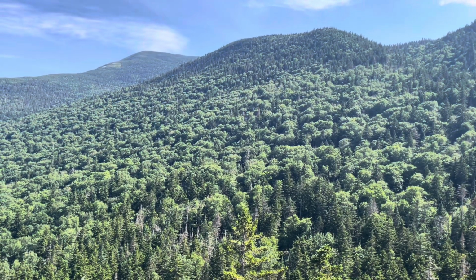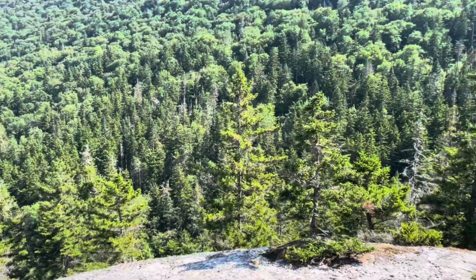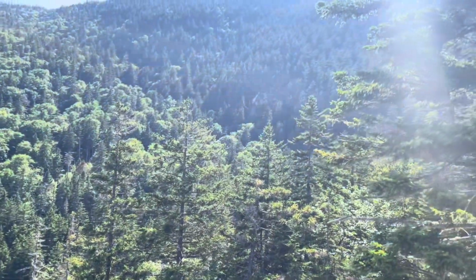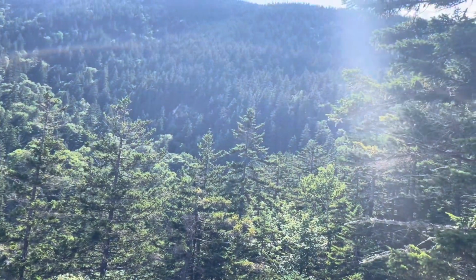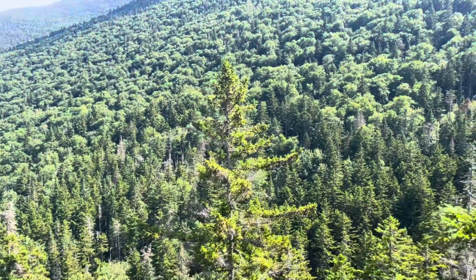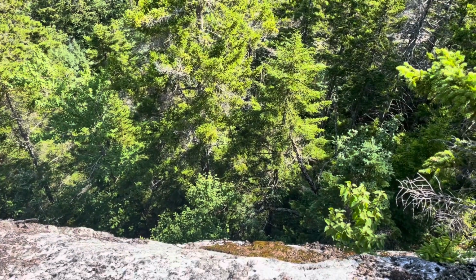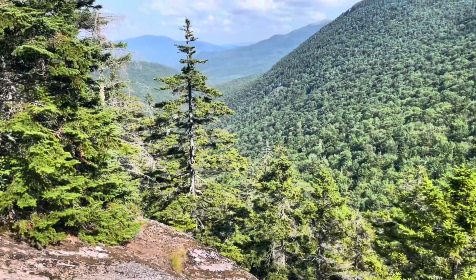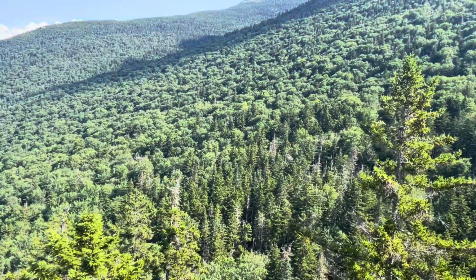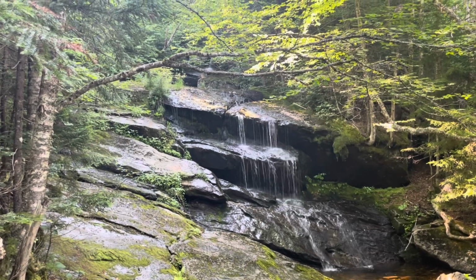Still climbing down off Old Speck, but man, get a good view here. We're on a rock ledge. Staying pretty far from the edge. You can go straight down. Almost makes it worth it. Still climbing down off Old Speck, and we got a nice waterfall here with several tiers.